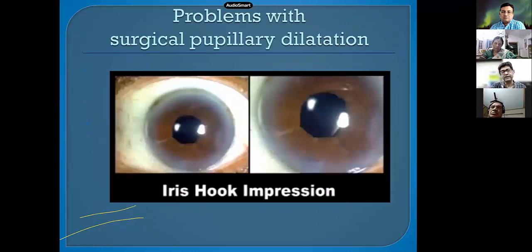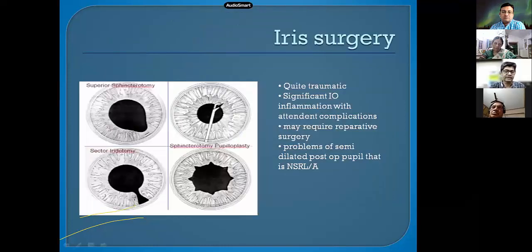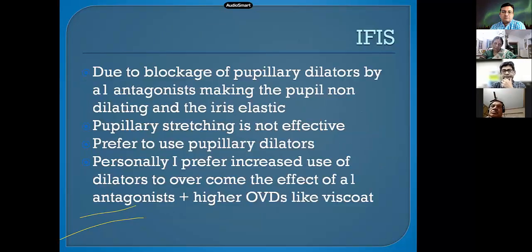These are the photographs of them. You can see the iris hook impressions. You can see the distorted pupil. But so long as the patient has good vision, I suppose it's all right. These are some of the iris devices that are used, which I don't know if anybody is using now.